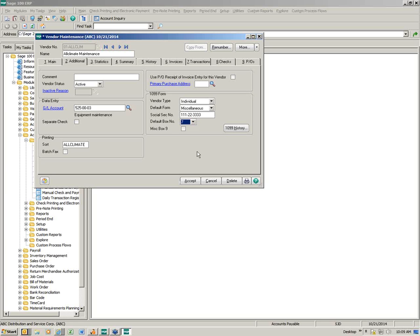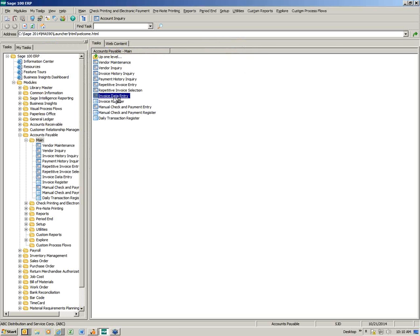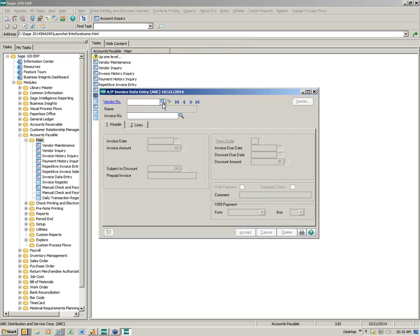Okay. So once we have this set up on our vendor, we'll go ahead and click on Accept. This means that when I put an invoice in for this vendor, the invoice is going to default as a 1099 invoice. So let's see how that works. We're going to go into Invoice Data Entry, and we're going to use this vendor that we just made a 1099 vendor, and I'm going to put an invoice number in for them. And here we're going to do $300. But what I want you to notice is right here, Form 1099 Miscellaneous Box 7.